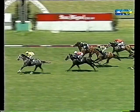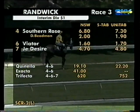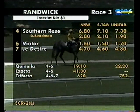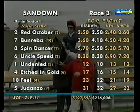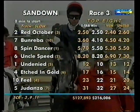So 4 Southern Rose first, here are the numbers. 6 is second, that is Viator, a brown filly 3 by Snitzel from Walk Watch It Talk, Graham Rogerson, Dan Beasley. 7 third, Je Desire, a bay filly 3 by Barathea from Cap Camarat. And that late scratching at the gate, the all-important one, which was Delolles. First 4 across the line with 3 and 4th, $1,776.50. Whereas the total leg, Bunreaver continues to ease. Other major moves, a bit of money for Undenied and Etched in Gold, and the rest remain at longer odds.